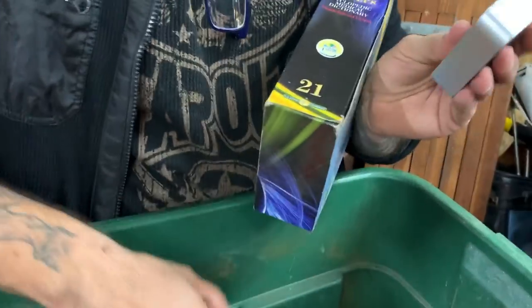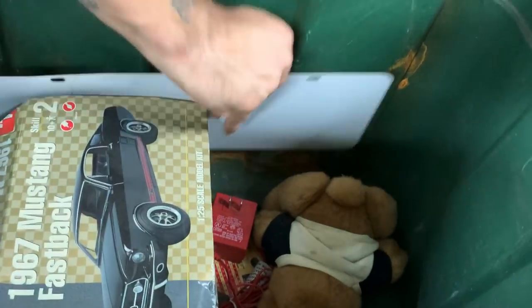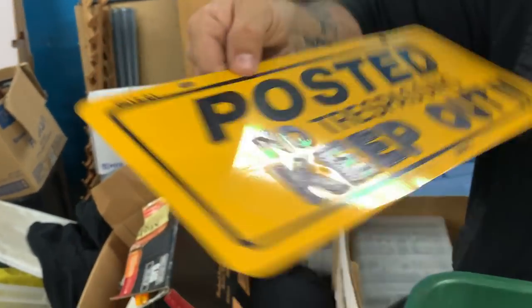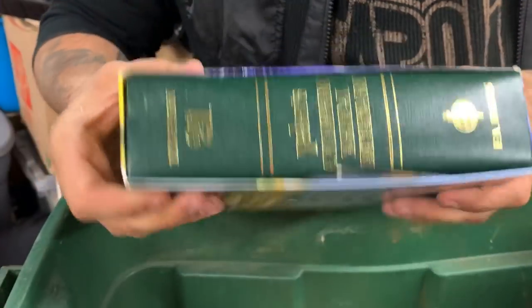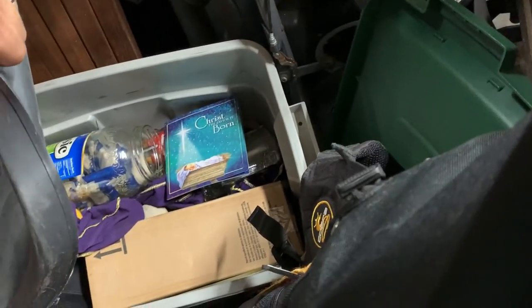Might be worth some bank though. Oh, dang, Dale Earnhardt, man. Hey, man, he's the best ever. Posted no trespassing, keep out. Well, they want the extra. Tabor's medical dictionary. That might be worth something. Hold on. I feel like we should do this last tub. What do you think? All right, last tub. It's going to be like an hour long, y'all.